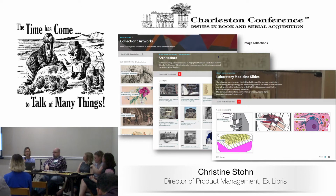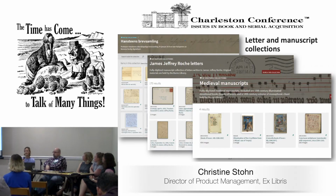So I'd like to show some collections. So these are real collections that libraries put into the collection discovery tool. So I just did a little bit of a selection here. The title is a little bit small here. This is image collections, for example, artworks or architecture. Or the third one here is medicine slides. Also a special collection. Then we have letter and manuscript collections, of course, very typical in many libraries. You have a letter collection, or you have medieval manuscripts in this case, which also come from one collection. So they have the context of the collection, but also they're findable in the discovery system.